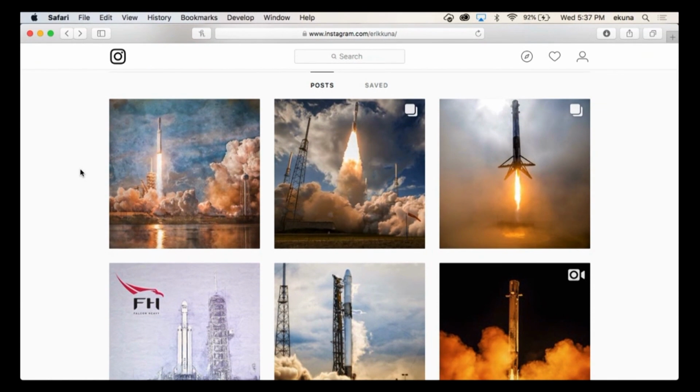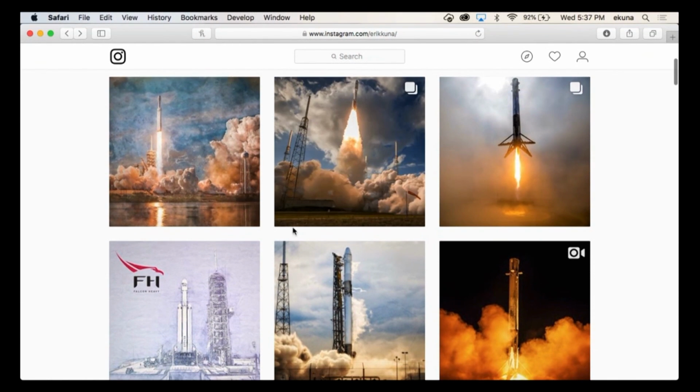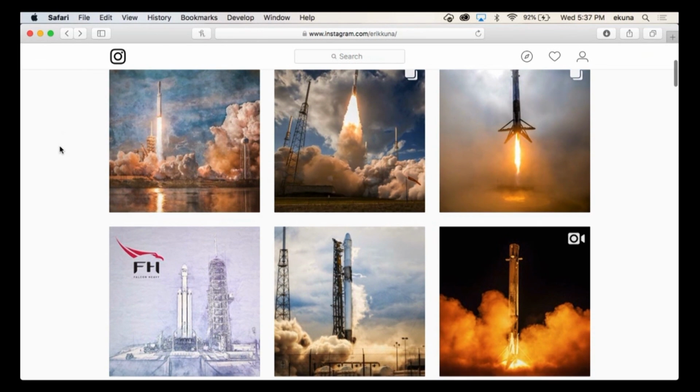Your rocket shots, Erik, are taking off. Yeah, people love these rocket shots. Well, they really like the plotographs. Hey, didn't Elon Musk like one of your photos here last week? Yeah, one of the plotographs. Oh yeah, that's awesome. Elon Musk liked it.